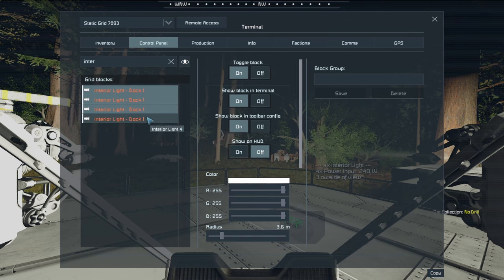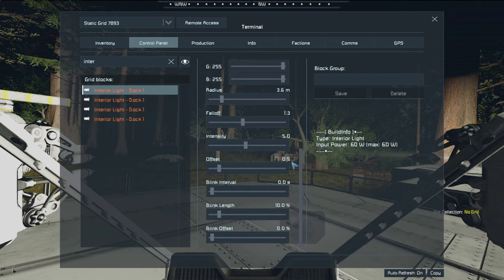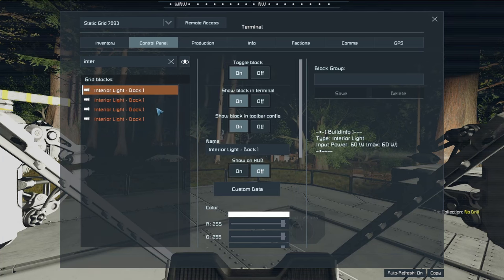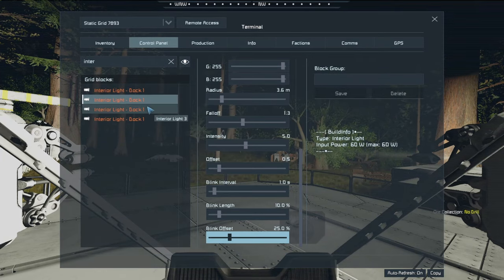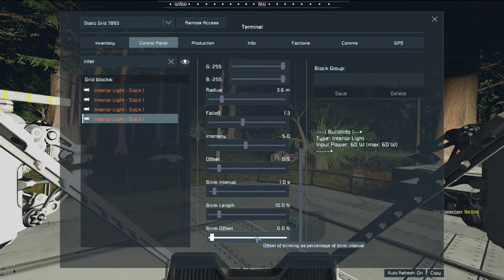And what we're going to do is we're going to set them out. Doesn't matter what color they are right now or any of this radius here. We're going to have a blink interval of like 1 second. And for each one, we're going to delay it by additional 25%. So that's 25% delayed, this is 50% delayed, and this is 75% delayed.